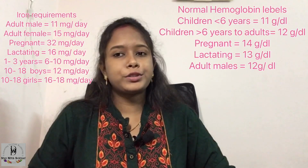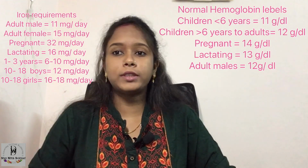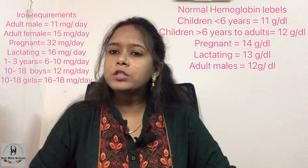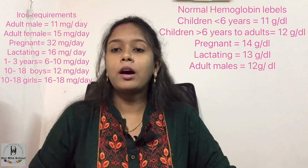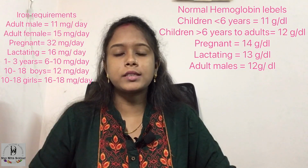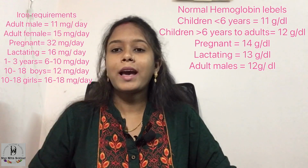The table here shows the normal hemoglobin levels of people depending upon their age and gender. It also provides the recommended iron requirement of people in various age groups and gender. You can refer to the table to know what your requirement is and whether you are suffering from anemia or not. The main causes of anemia are less intake of iron rich food, less bioavailability of iron, and also reduced absorption of iron by our body.